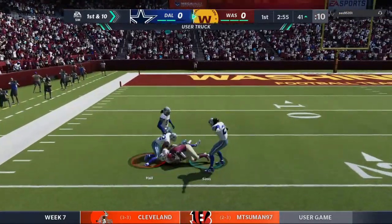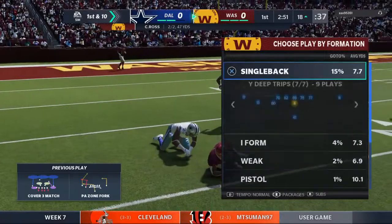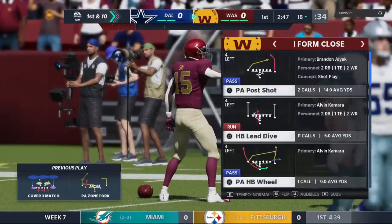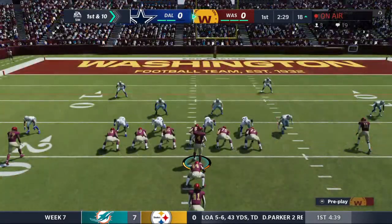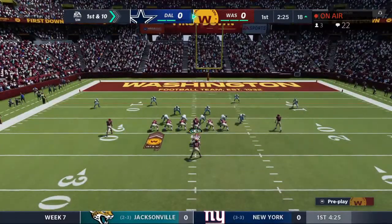Now this one complete downfield on the left side. And they'll wind up getting this one all the way down inside the 20. That's now a pair of explosive plays in succession, both north of 20 yards. So from inside the 20, here's 1st and 10 at the 18.